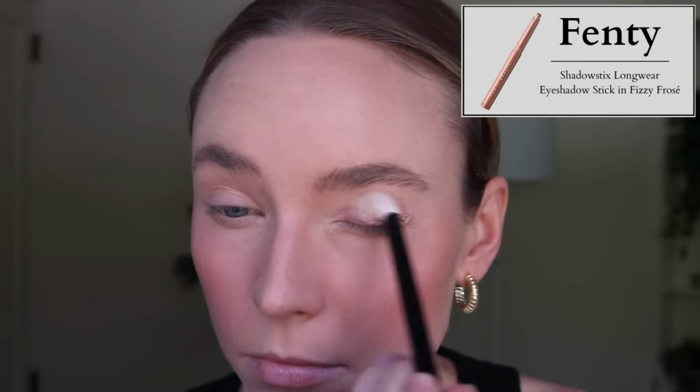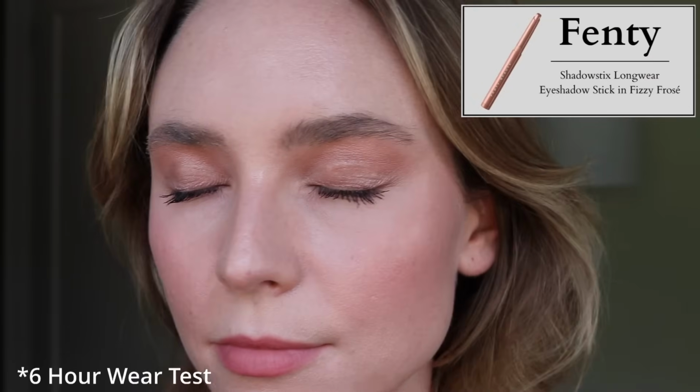But that's just me. And then I'll show you the shade Frizzy Frosé, which I also paired with one of the matte ones in the crease. And the shimmer shadow sticks are so creamy and emollient that they don't even stick to my eyelids. They don't even stick, even with a primer, to the parts of my lids that are slightly hooded. It just slides right off. So it's creasy within 10 minutes. Therefore, the shimmery ones, I say confidently that you should skip.